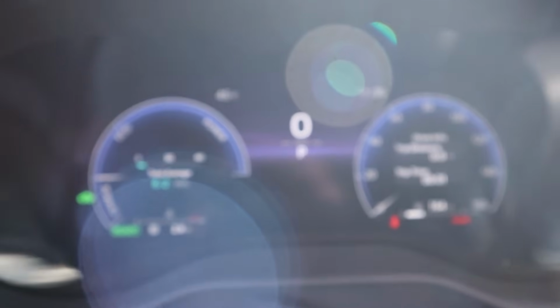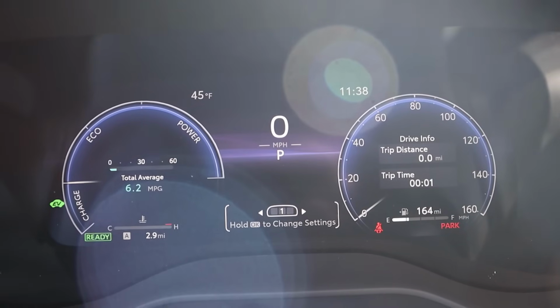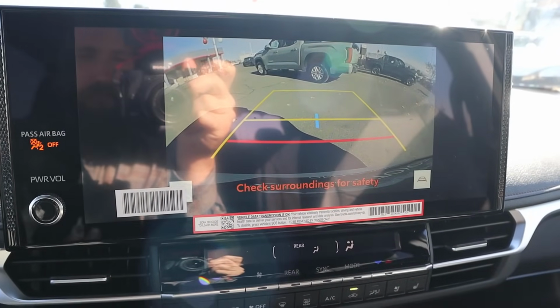Shocks here on the back. And then here is the gauge cluster. Right now it's in EV mode, that's why it's silent. The camera does not want to focus on this at all. But yeah, it's customizable like other new Toyotas, so you can make it show whatever information you want to see on the car. Now just a regular backup camera in reverse with this one.